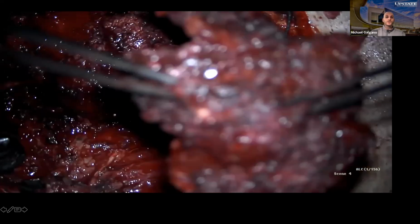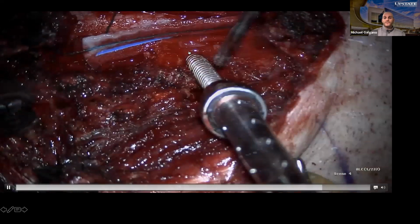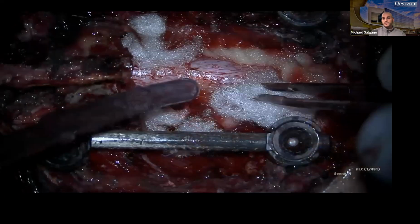And then there was another component of the tumor you could see that was actually within the psoas muscle, and we took that out. Now, the only part that we didn't go after super aggressively was the part in the vertebral body. We basically drilled it out, but we decided against doing a corpectomy on him because this was an aneurysmal bone cyst and not like a chordoma or a chondrosarcoma.